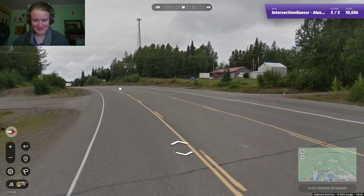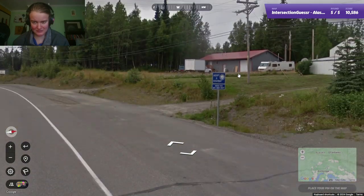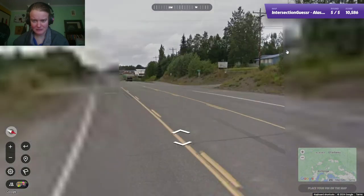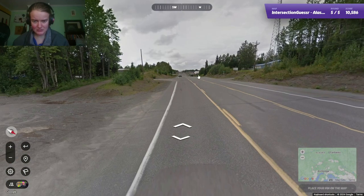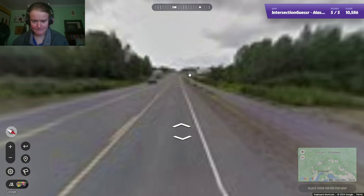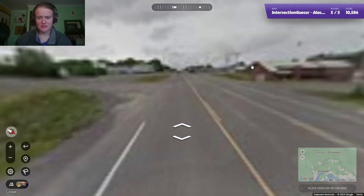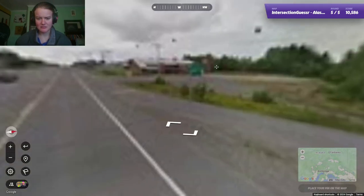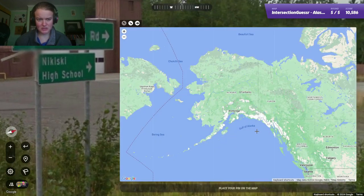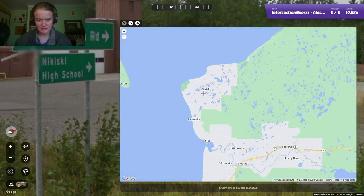Mile 27. What does that mean? Sure. Does that mean we're 27 miles away from something? Unsure. See what this green sign says, though. This looks promising. Sorry. Take me back, please. Nikishka Beach. Okay. Nikiski.